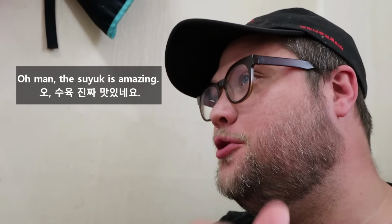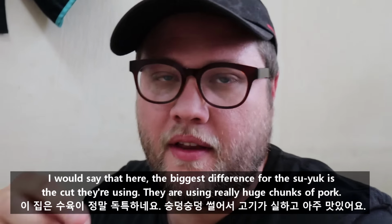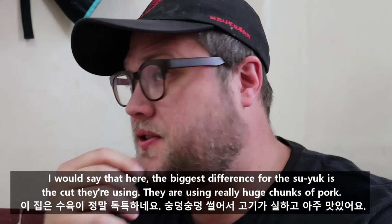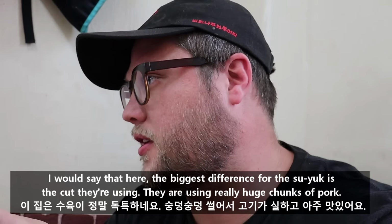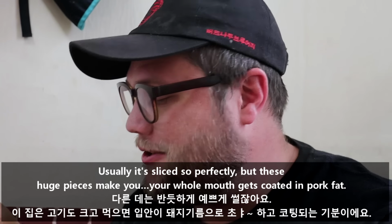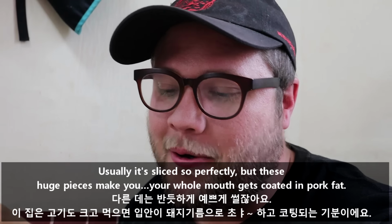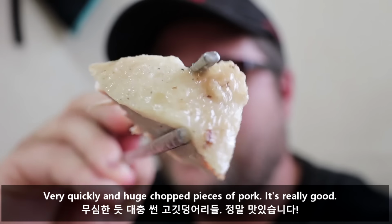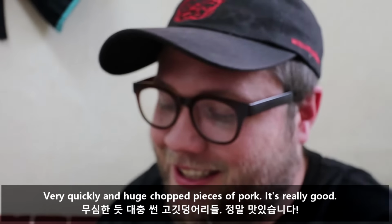Oh man, the soup is amazing. So I would say here the biggest difference for the soup is the cut they're using. They're using really huge chunks of pork. Usually it's sliced so perfectly. Those big pieces make your whole mouth get coated in that pork fat very quickly, huge chopped pieces of pork. It's really good.